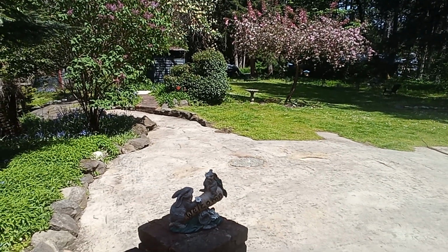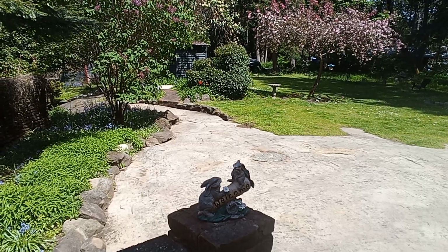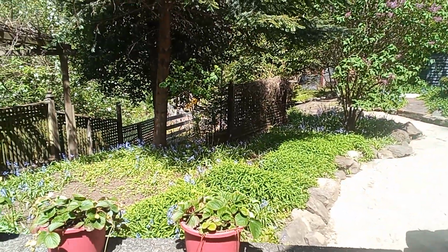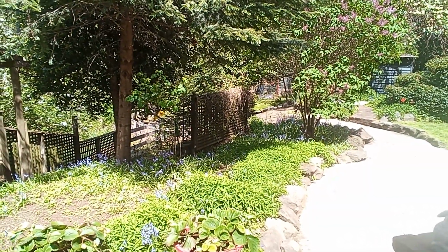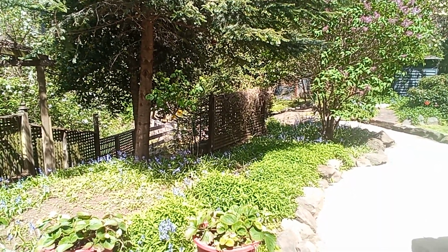And I thought I would just show you guys around a little bit today because things are really starting to take off here at the cottage. So what you're looking at right now is my bluebell bed. We have a ton of bluebells here at the cottage.